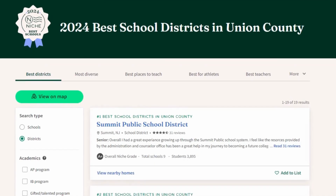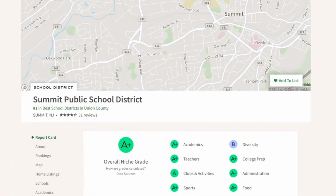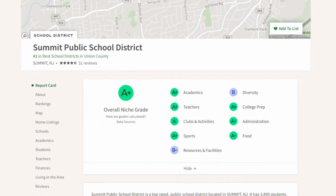And another thing, besides the real estate, which we're going to show you up next, is of course the school systems. It's #1 in Union County overall. All of the schools are A+ rated, and we have 1 high school, 1 middle school, and 5 elementary schools here in Summit. They have a 97% graduation rate, so that is amazing. We're getting this from niche.com, so you can look it up yourself as well. Definitely do your own research.